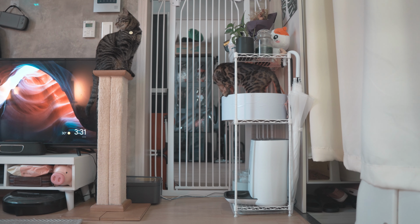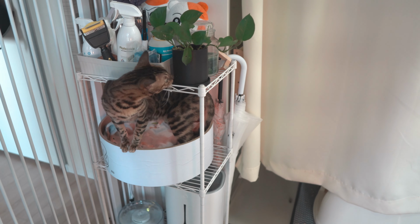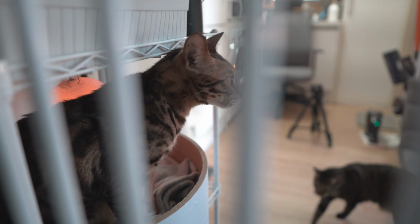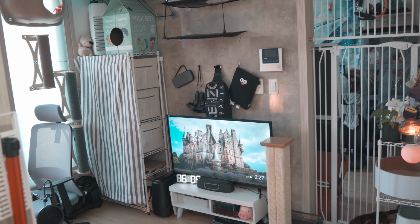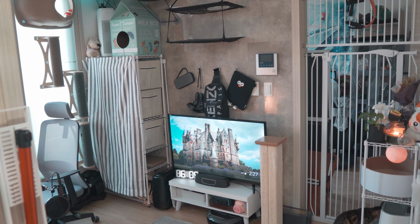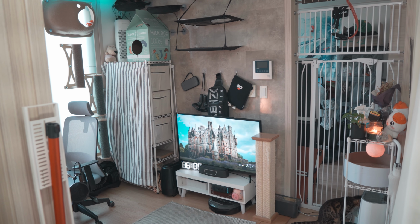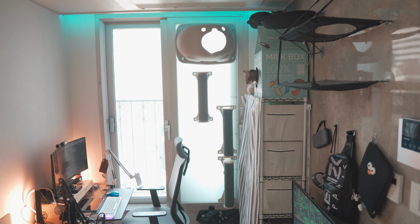Bonjour everyone. Today we're going to talk about cats, and more specifically we're going to talk about one aspect of catification that I think is really important in a small apartment. And this specific item is the rack, and probably if you look around in my apartment it really is everywhere. It's often seen as an overly simple thing and you wonder what the heck you use it for, but for me it's actually something that improves my quality of life as well as my cat's quality of life.